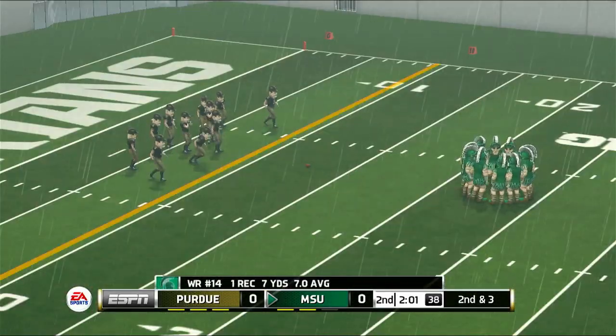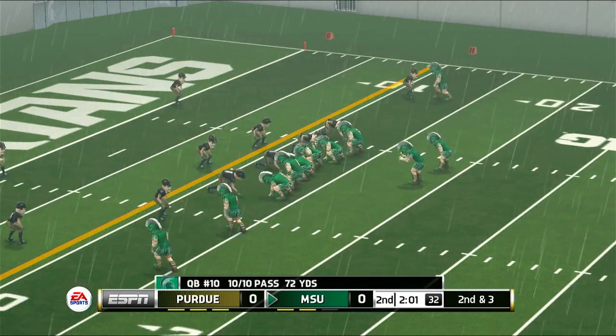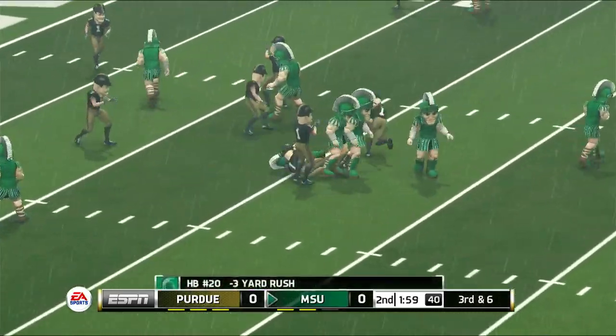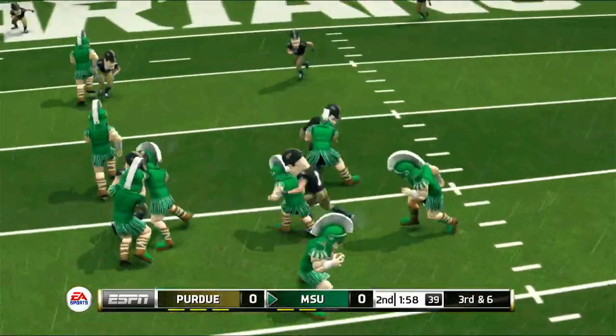I think he could have taken a risk down the field, but he played it safe instead, and that's one of the keys to winning ball games. They need about 3 yards to get the first here on second down. And they'll bring him down behind the line. Loss of two by the halfback. That'll bring up third and six.